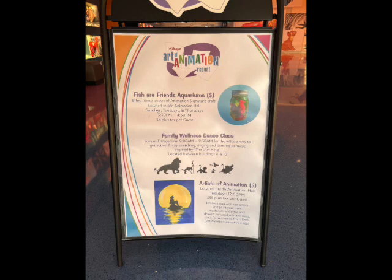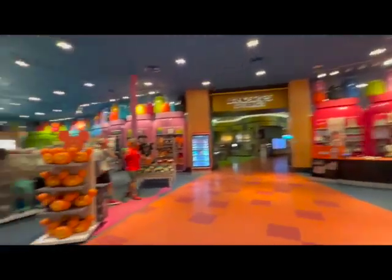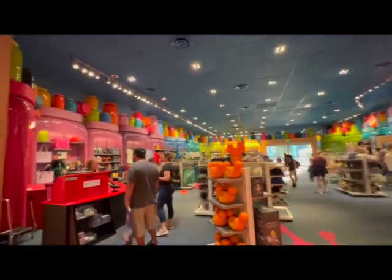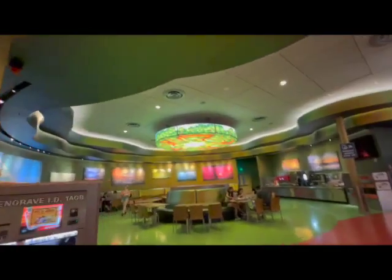All the Disney resorts will have an activity board posted, usually in the main building and then close to the pool, with daily activities, fun things you can do. So next up, we are headed through the store. It's got sundries, it's got souvenirs, it's got everything you need. It will be a little more expensive than you could get at home, but that's to be expected in Disney World. Here is the dining hall.